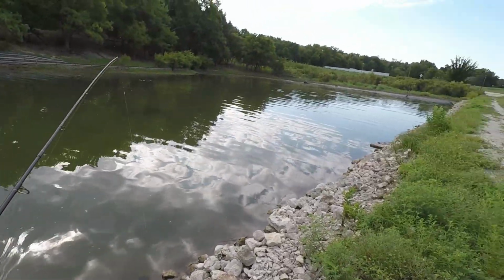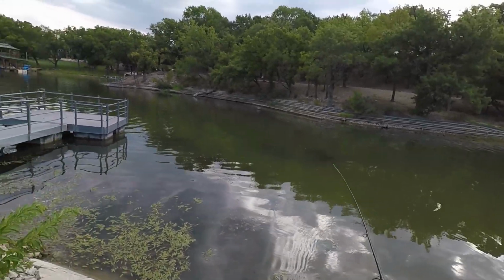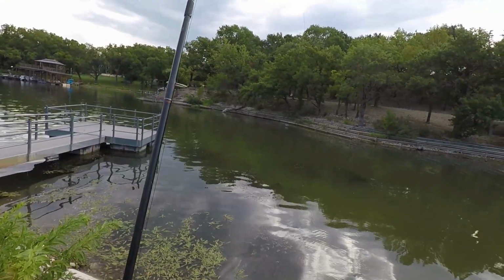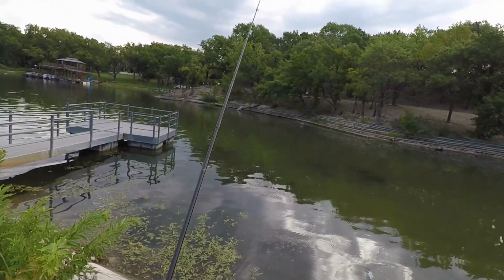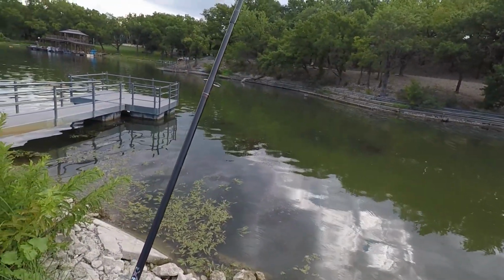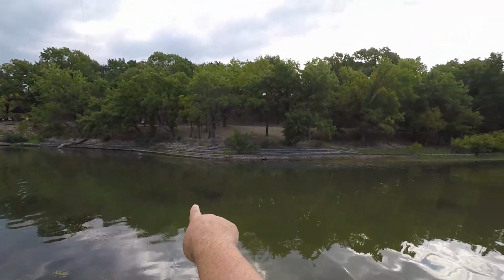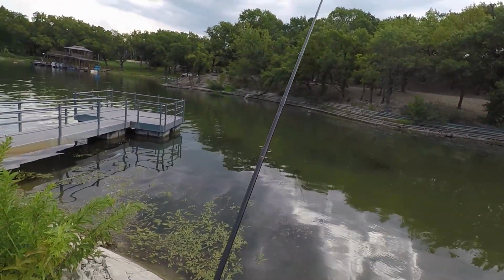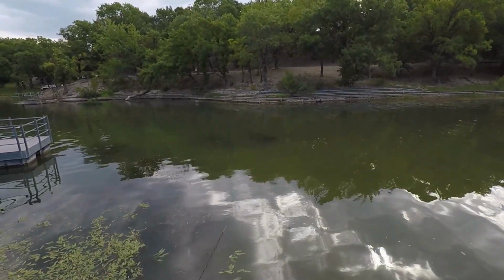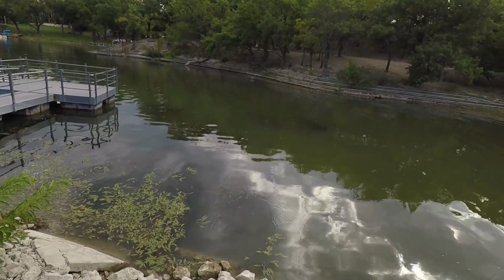Hopefully I can get something today. The Senko just looks way too juicy. Nice rock bass would be fun too. I caught a nice rock bass along that shoreline one time. There we go.